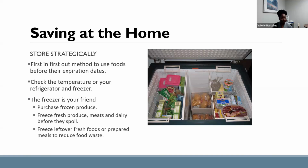And then the freezer is your friend, so it is fine to purchase frozen produce. It's fine to freeze fresh produce, fresh meats, and fresh dairy products before they go bad. It's fine to freeze leftover prepared foods, prepared meals. This is going to help you to save money and reduce waste.